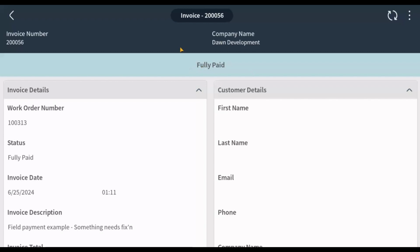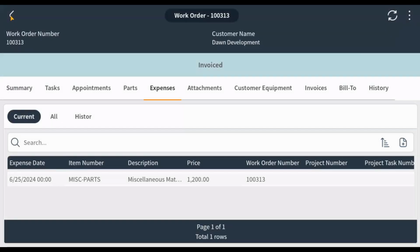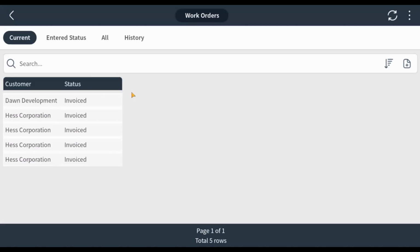And so now it says fully paid, and so this is an indication to your technician that payment has been received and they are good to wrap up the job there, close out the work order, and move on to the next job site. So this is probably a good point to stop with the mobile and then go back to the portal and pick it up from there.